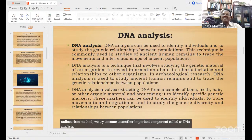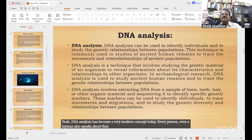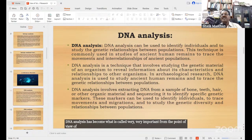Yeah, DNA analysis has become a very modern concept today. Every person, even a layman, speaks about that. DNA analysis has become very, very important from the point of view of understanding genealogy, understanding the background of a person, his composition, his community, and many more things as such.